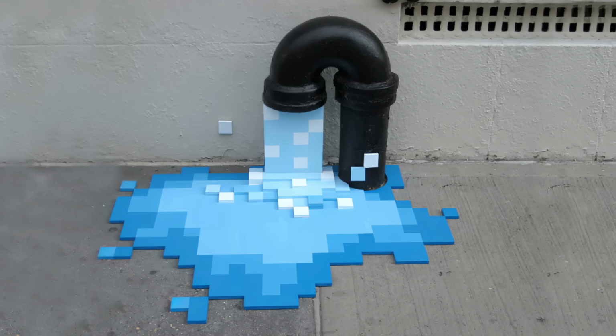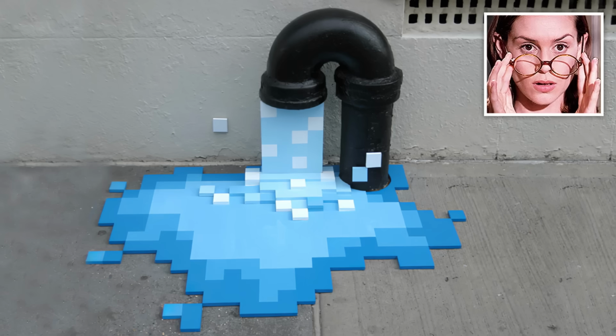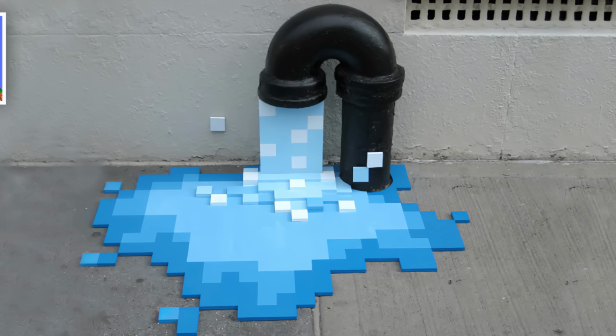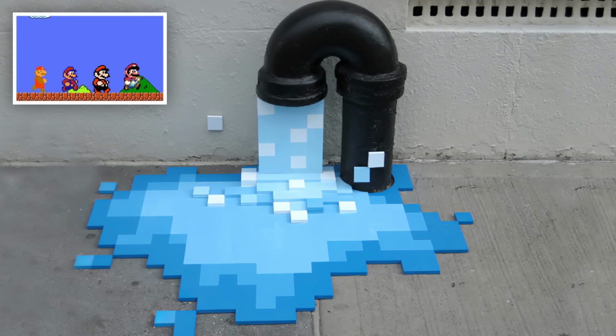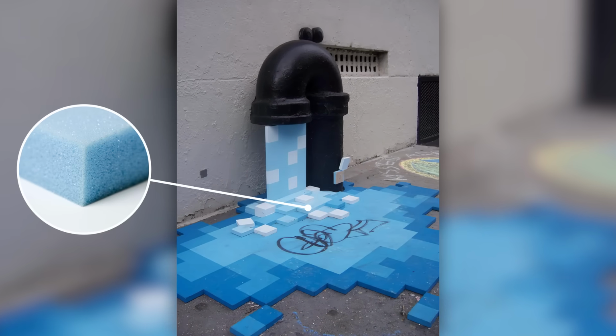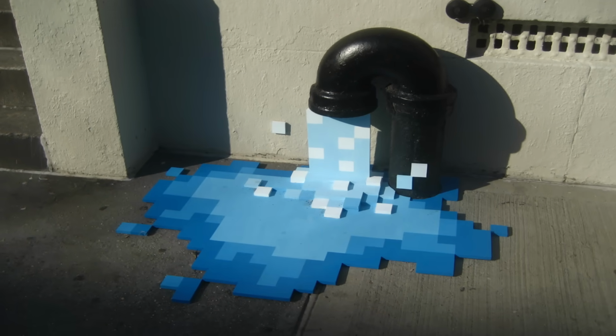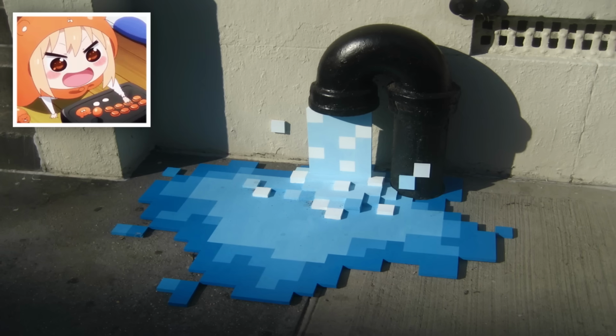This joyful installation by Kelly Goller is enough to make you look twice at its super effective 8-bit design that looks straight out of a classic Super Mario game. The pixel pipe has been carefully constructed using colored foam with individual pixels strategically placed as if the flowing water has been frozen in time, or maybe the game just paused.